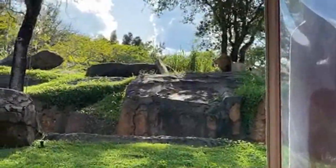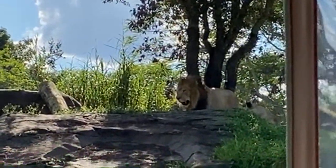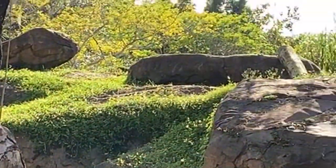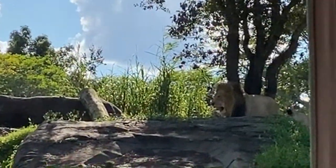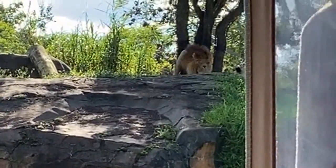The lion, I guess. Oh, the lion is right here. Perfect. Look at that. Oh my gosh, amazing. Oh, and there's another little ostrich. They're everywhere. We're surrounded by ostriches. There's the lion. So sweet.